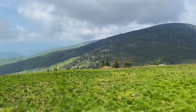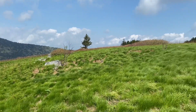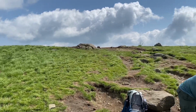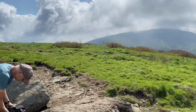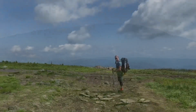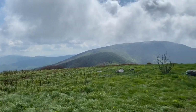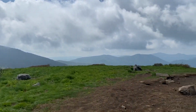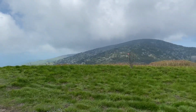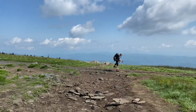Wow. There's Roan. And the trail's right there. Then we'll go up the next one, which is Jane Bald. Snack first. 360-degree views on the Balds. Woohoo! The Roan Highlands are living up to expectations.